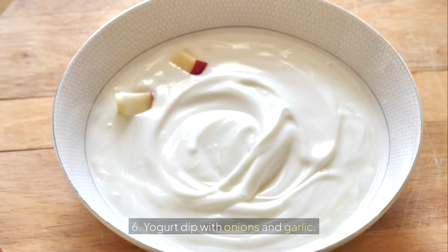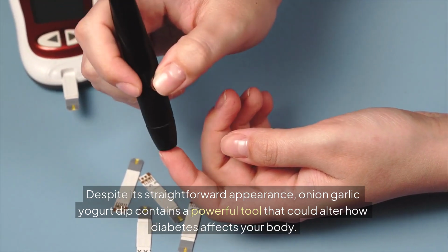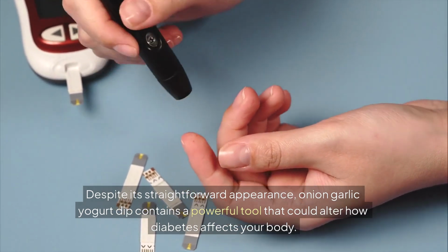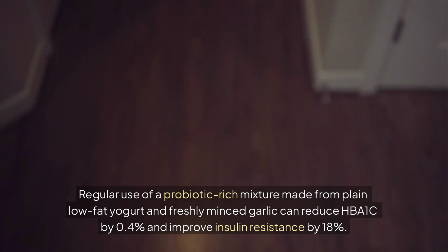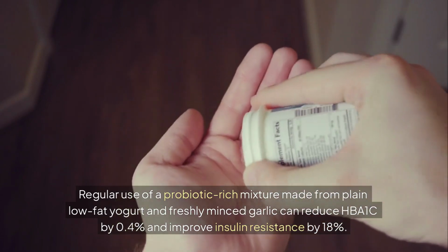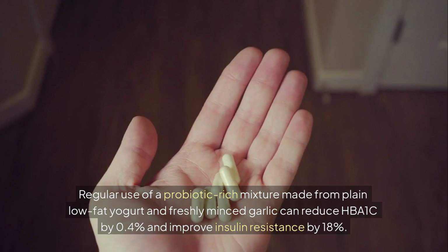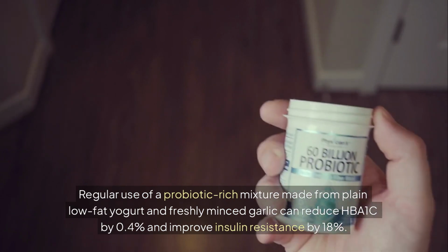6. Yogurt dip with onions and garlic. Despite its straightforward appearance, onion garlic yogurt dip contains a powerful tool that could alter how diabetes affects your body. Regular use of a probiotic-rich mixture made from plain, low-fat yogurt and freshly minced garlic can reduce HbA1c by 0.4% and improve insulin resistance by 18%.